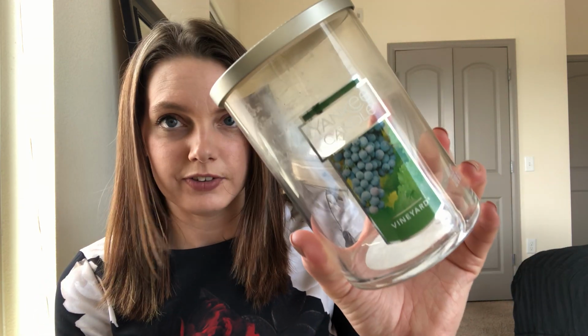All right, the next one I used up is a Yankee candle. So this is a large tumbler in Vineyard. I don't have any key notes, but Vineyard smells almost like a candy-like grape. So not Jolly Rancher, I wouldn't say that. It's a little bit more green than that, but still a very sweet kind of candied grape, and I really love it. So the glass is a little schmutzy here and then just clean from here.